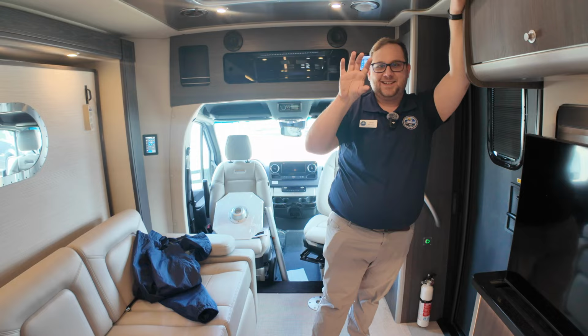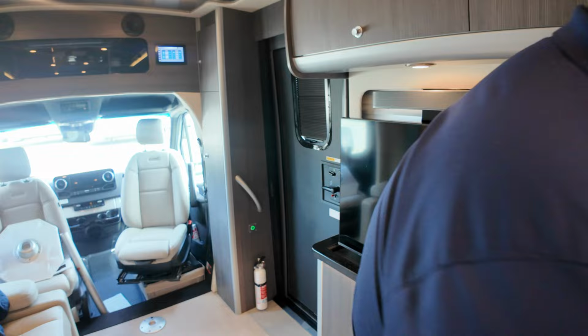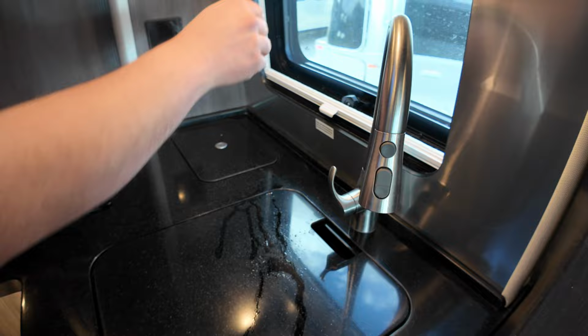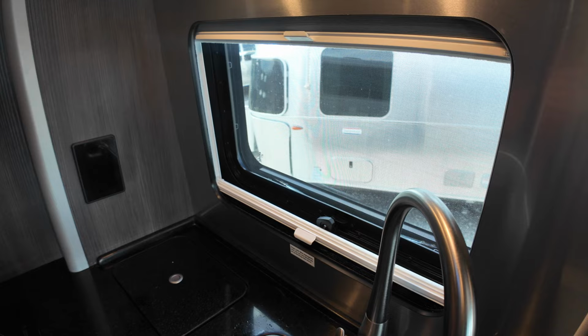And then swinging around, I'll show you the galley. So we are going to have a nice stainless steel undermounted sink that is dampened with a residential faucet there. Now these blinds here are going to be manual just because of where they're located. I think there's a code that requires those to be manual.